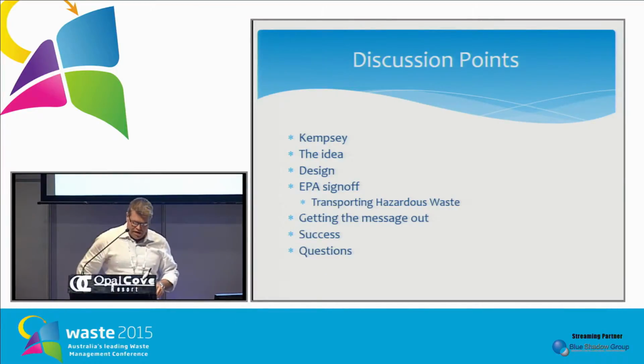What we're really talking about here is a trailer option that Kempsey Council's come up with. It's an innovative solution, or we think it is, to actually get out to households in our Shire. Our Shire is quite big, and we'll go through that in a second. The trailer that we've designed is the first of its kind, we think, in Australia, certainly in New South Wales.